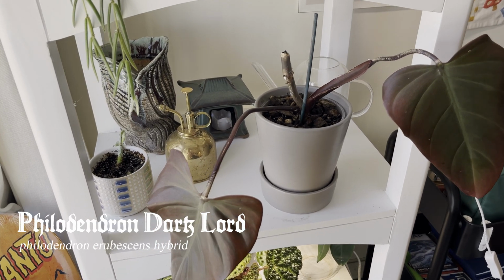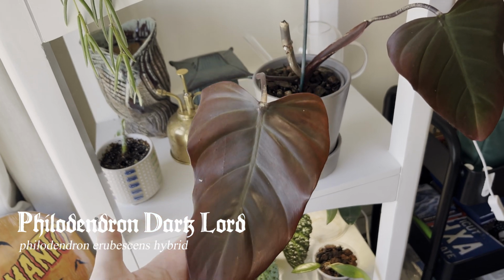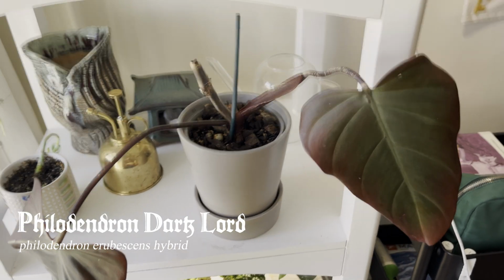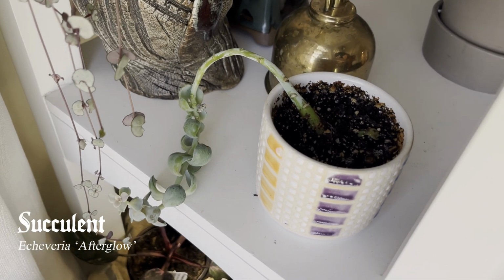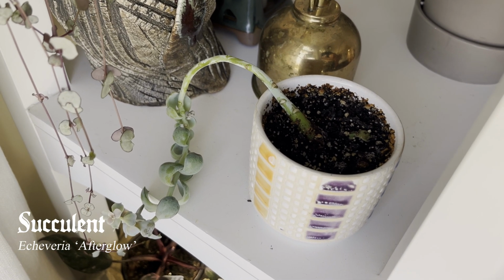Next, I have my Philodendron Dark Lord. She's not looking the best right now. I definitely need to repot her, but I did take some cuttings of her that are doing much better, which you'll see later on. And then I have this random cactus that I'm still not really sure what kind of cactus it is. I think I got it as a freebie one time at school, but not looking the greatest.